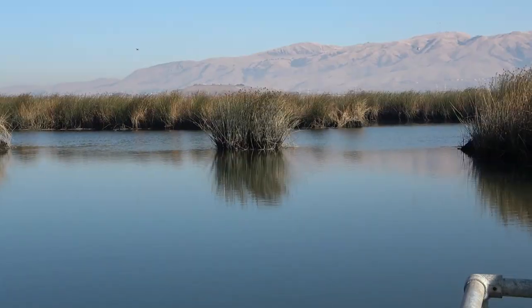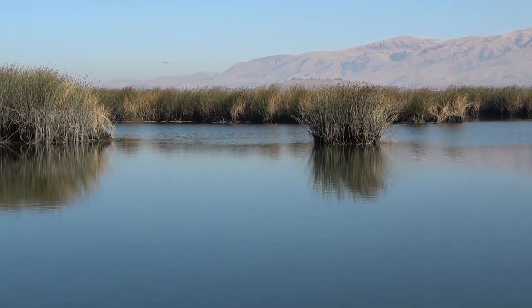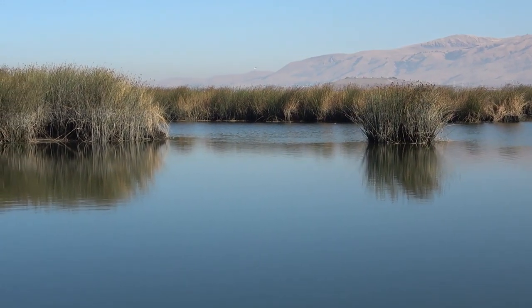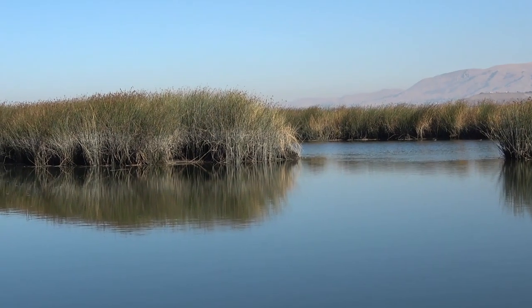The main plant that we have here in the slough and the mudflats is called tule. And so tule is a very historically significant plant. It was used a lot by the Ohlone Native Americans that occupied the greater San Francisco Bay Area and that still live here today. And they used this plant by cutting it at the base.